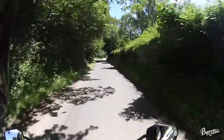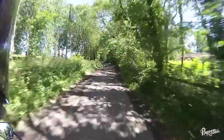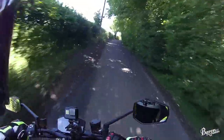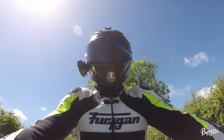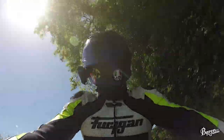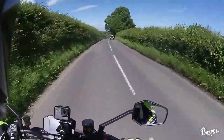What a day. What a day. There's actually a nice bit of breeze in the air as well, just to cool the knackers down in full high-vis gear. I haven't actually worn this suit in a long time. I thought I'd give it some airings, mainly because it's a little bit too small. So sort of knee down, bent over sports bike antics doesn't really suit the suit very well.